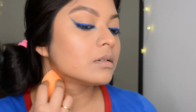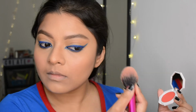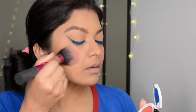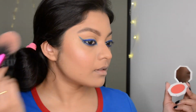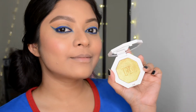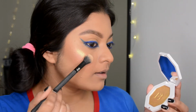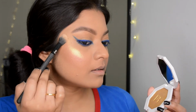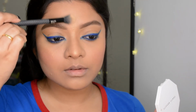And now you're gonna see I'm gonna put blush and highlighter, and both I used from Fenty Beauty today. So this is the new cream blush in the shade Strawberry Drip. Loved how creamy and easily blendable it is, and you can build up the pigment as per your choice. And now I'm using one of my favorite highlighters from Fenty Beauty. It's their 3D highlighter in the shade Trophy Vibe. It's a pure gold highlighter, and putting that on all the high points like always.